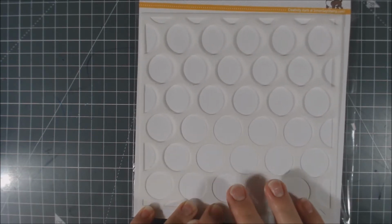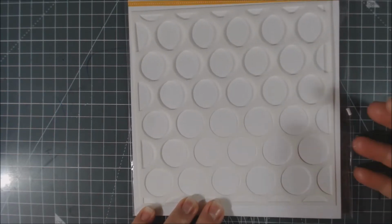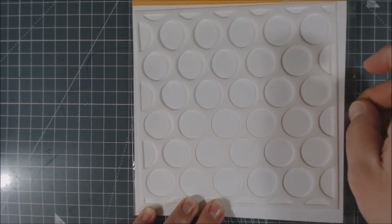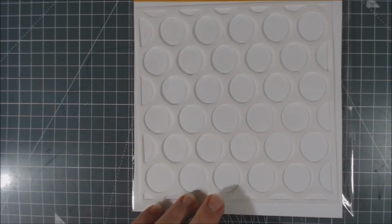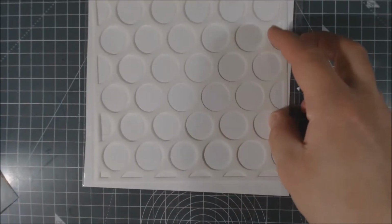It's a great stencil. I've used it on this Christmas card I was mentioning, so you will see me use it soon. And it's definitely worth it. I think it's one of those stencil shapes that you will always use, whatever the theme. So I think it's really handy to have.